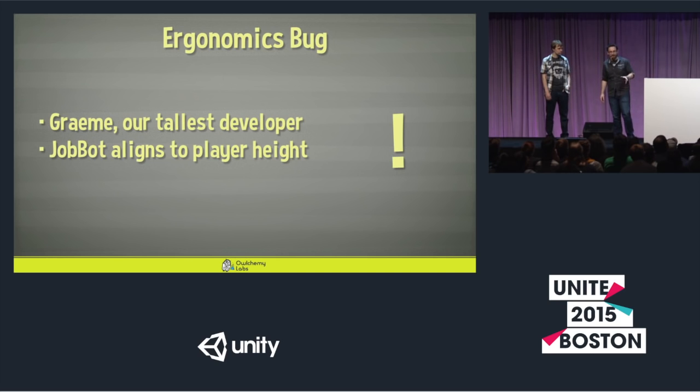A funny ergonomics bug: Graham, I'll also pick on him as our tallest developer at Owlchemy. He was testing a new job that we're working on, and everything was fine on his machine. Then when we were all playing it, we were seeing characters smacking into JobBot, the main character, and having these bugs where when it collided, it was null refing, and we were trying to figure out what was going on. And he's like, it doesn't do it on my machine. It turned out that JobBot, when he talks to you, from an empathetic standpoint, our design is that he floats at the height of your head. So if you're a shorter person, he goes up and down on the Y. Because Graham was so tall while playing, the characters that were moving and hitting him were just going right under. So we weren't seeing the bug on his machine because he was just that tall. So it's not just not my machine, it's not my human. Not my human. Yeah.